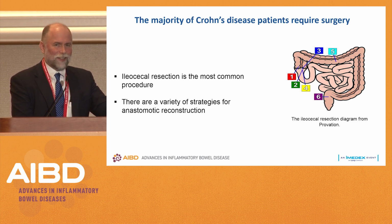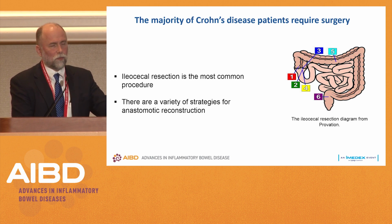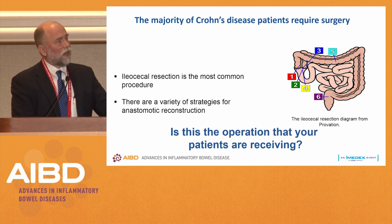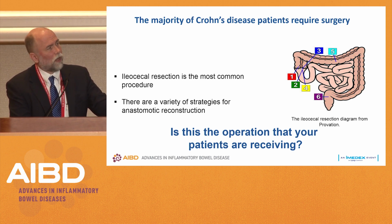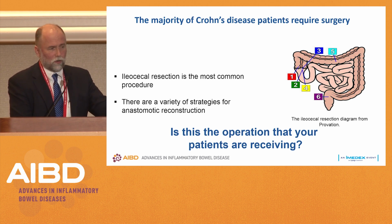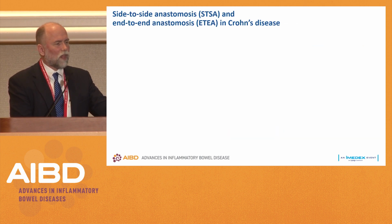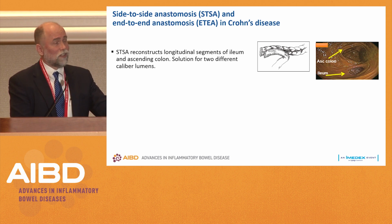They have no idea what they are looking at when they see those two lumens when they come into the anastomotic area. So I would ask my colleagues in GI, is this the operation that your patient's actually receiving? I suspect that this is probably better described as an end-to-end anastomosis with a spatulated neoterminal ileum in order to perhaps create the anastomotic configuration. I don't need to tell this audience what a side-to-side is. The GI audience does not understand this.